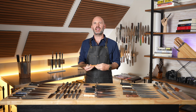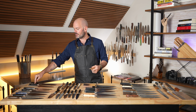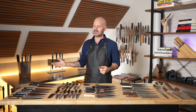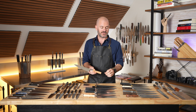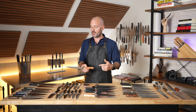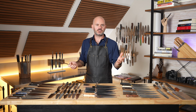This has a Pakka wood handle as well, which is an engineered type of material. The Yaxell is a Pakka wood. The Tojiro is some other type of engineered material. These things are just meant to last forever. Even the knives that look like they're wood, unless I say that it's real wood or it's some type of stabilized wood, it's generally going to be Micarta, Pakka wood, or palm, which is what Zwilling says. Wusthof has a name for theirs. They're near indestructible. Let's just put it that way.